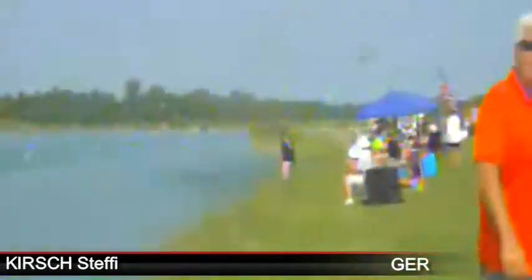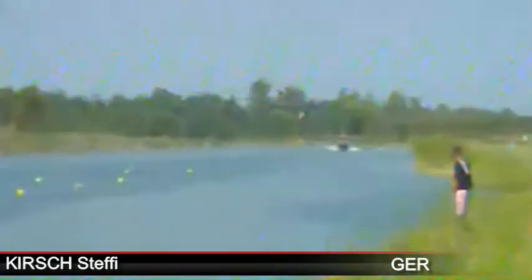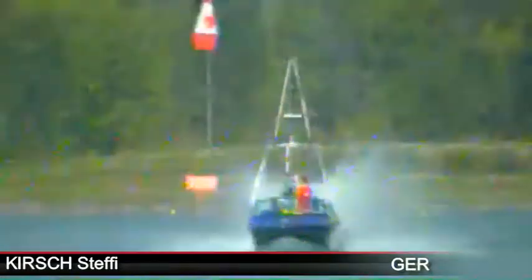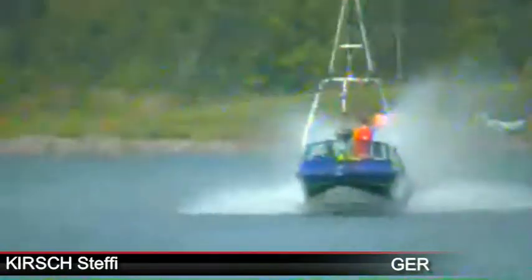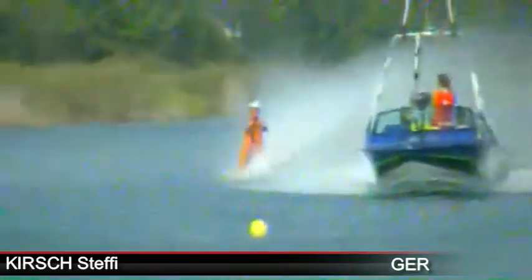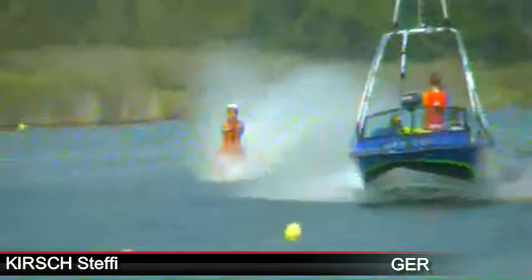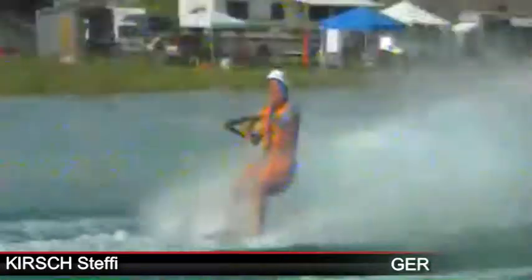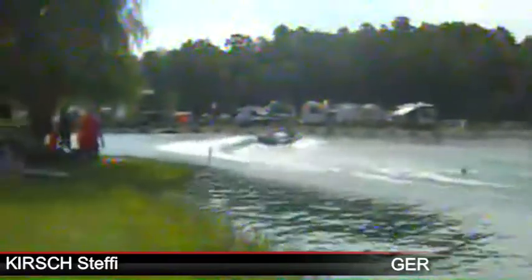Okay, skier on the water, Steffi Kirsch, Germany, jump number 2. Here we go, Steffi. Coming down the course behind that beautiful Sanger boat. And there's the cutout. She cuts out fairly early. Look at that. Getting up to the ramp. That looked like a little further before. She's up and skis it away. I think that was further than the first jump at 10.6 there, Gus.